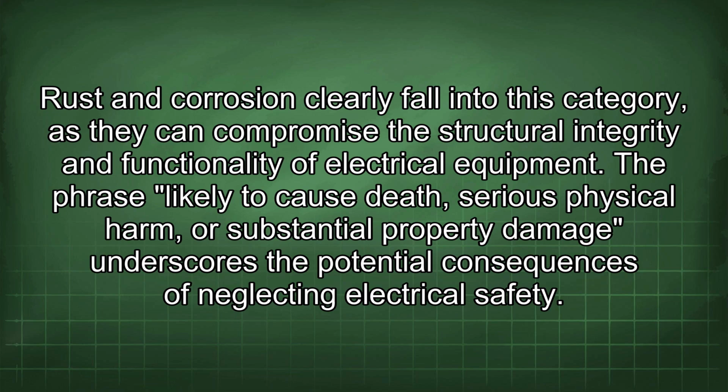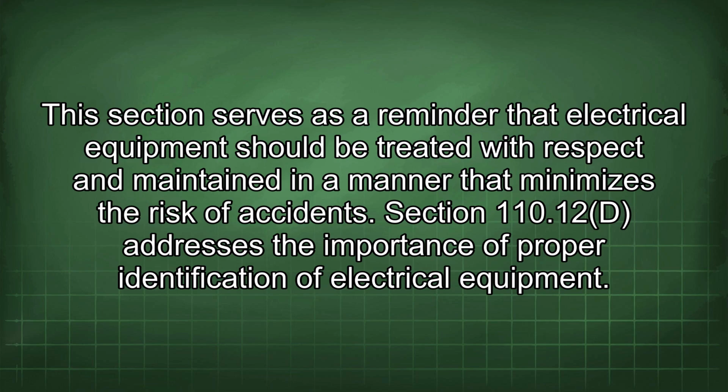The phrase "likely to cause death, serious physical harm, or substantial property damage" underscores the potential consequences of neglecting electrical safety. This section serves as a reminder that electrical equipment should be treated with respect and maintained in a manner that minimizes the risk of accidents.